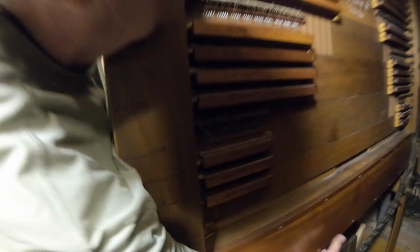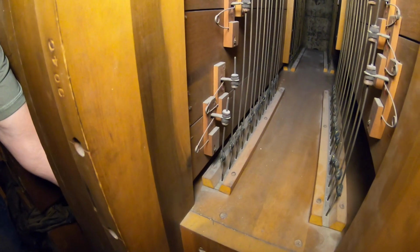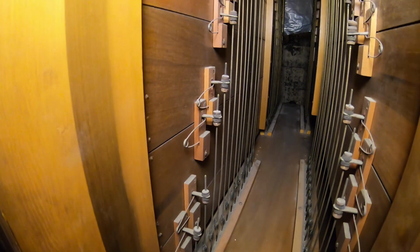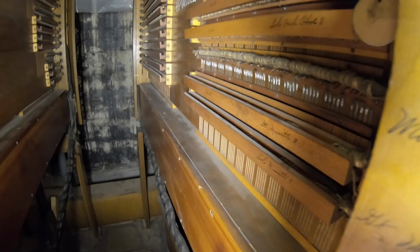I'm gonna have to go the other way. This is the accompaniment Chrysoglott. See it moving. That makes those spreaders move. Are they moving? Yep. I don't know what that is. That's the Orchestral Oboe. Okay.